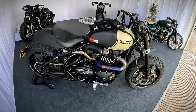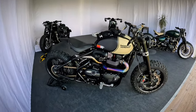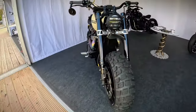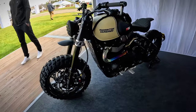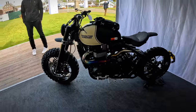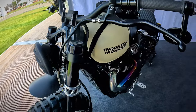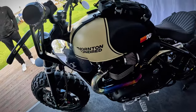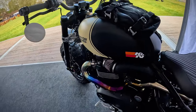So this is a Triumph Bonneville Bobber. We're ambassadors of the Triumph factory, so we lean on British engineering, British built, and we have a small team in Milton Keynes where we engineer and manufacture everything. So this is a cross between a cruiser and what would be like an old school desert sled, motocross style Dakar bike. So something a little bit different to what we usually build, something a bit crazy and a bit wacky.